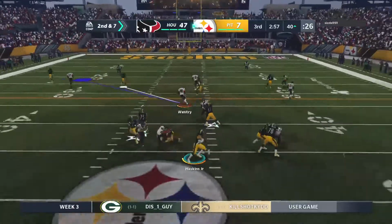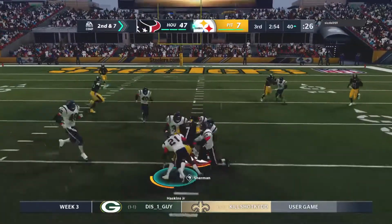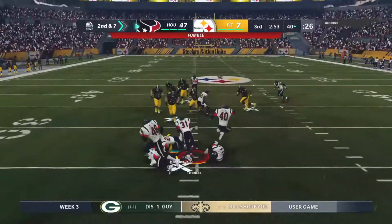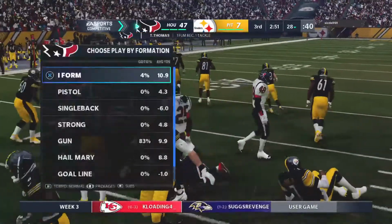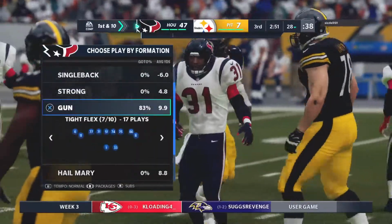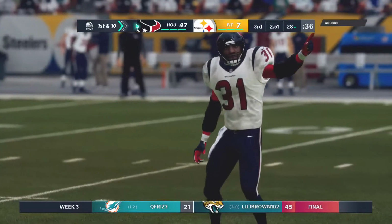2nd and 7. At the Texans' 40-yard line. Sliding out of the pocket. He's going to take off. Haskins hit, and he wants the football. And the Texans are gonna get the fumble, the football at the 28-yard line. And maybe that one caused by the weather. Of course, the rain coming down.